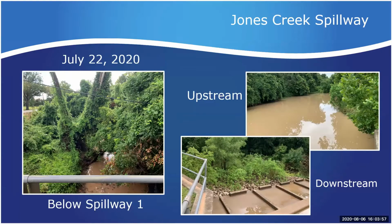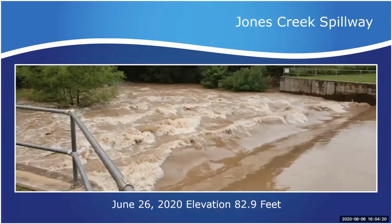Yeah, there we go. This is the actual Jones Creek Spillway itself, and so you're looking upstream there on the right. That's the continuation of Jones Creek, and it's water coming down as we've been pumping it. On the left is what it looks like below the spillway. There's not very much water going through that at all. And then in the middle, you can see the bottom of it. Go to the next slide.